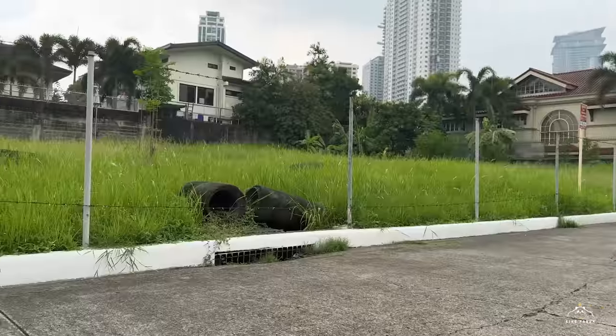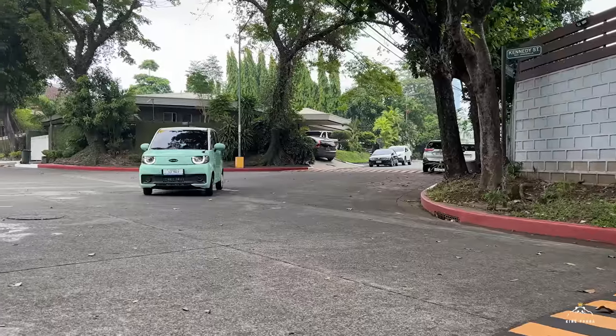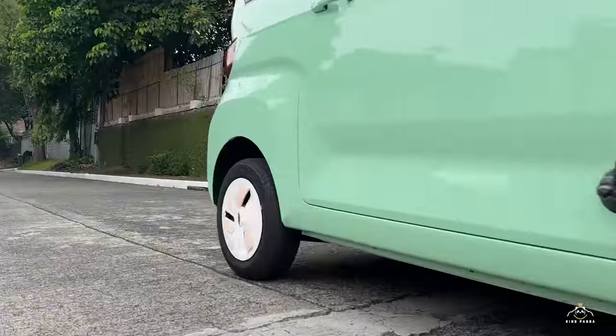Ganun din. So, you know, on normal driving, cruising ka lang, traffic, punta ka, bili ka ng pandesal, bili ka ng isda sa palengke, malapit lang sa bahay mo, dito-dito ka lang. Ang ganda na niya. You know, it's a great alternative for people who just want something to drive every day.